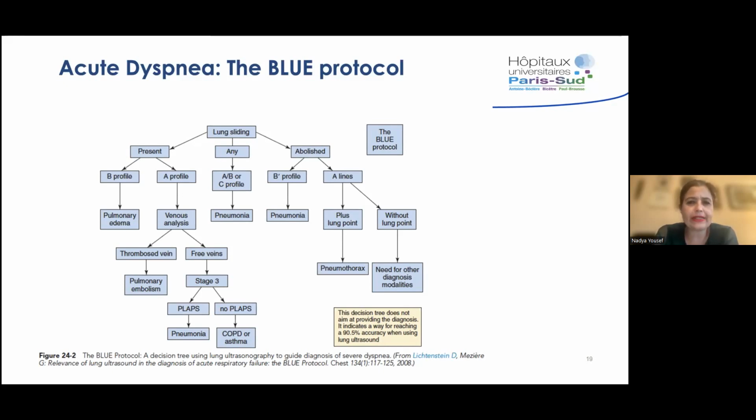So the Blue protocol is specifically designed for the patient who presents with respiratory distress and cyanosis, so a blue patient. And it really goes through the basics of a structured lung ultrasound examination. We start off by scanning your anterior chest wall. You will look for lung sliding. If you do not have lung sliding, that's not normal. Then you go through, check if you only have A lines. If you only have A lines and you find the lung point, then you've diagnosed pneumothorax. If you only have A lines, but you don't have the lung point, like I said, you would need to go for other diagnostic modalities. We're not here in the case of an arrested patient.